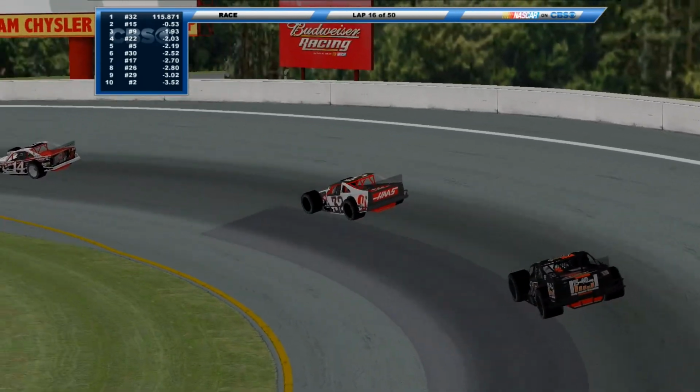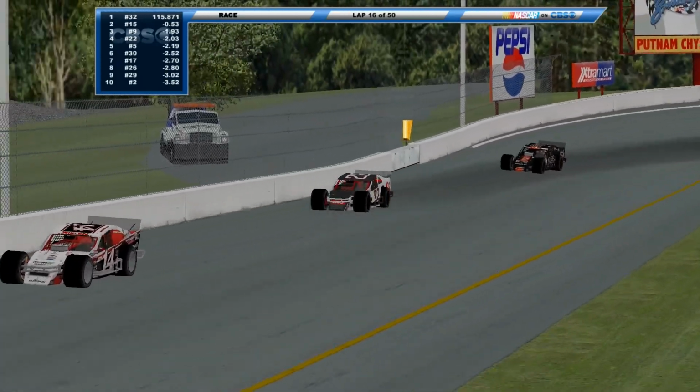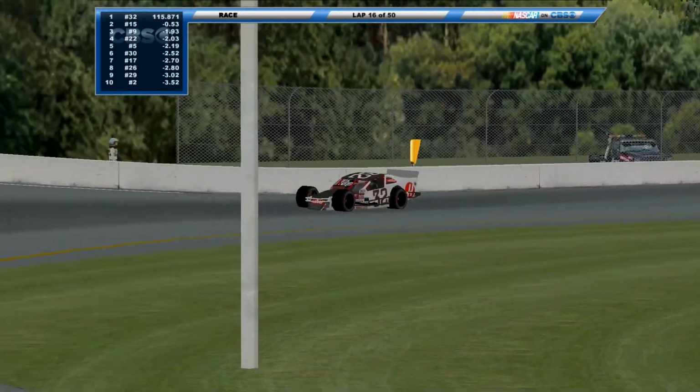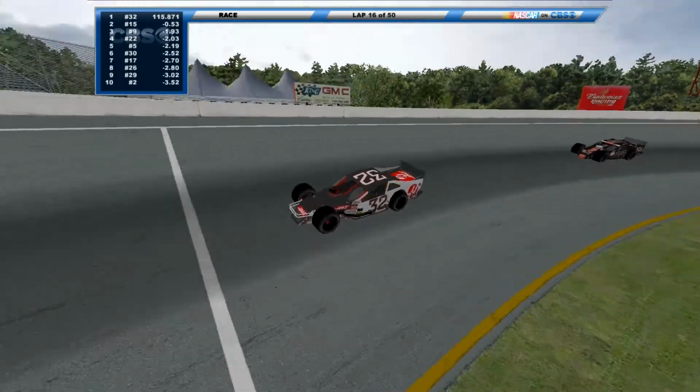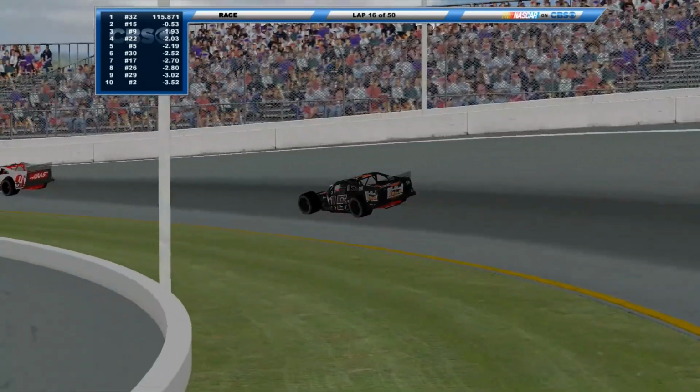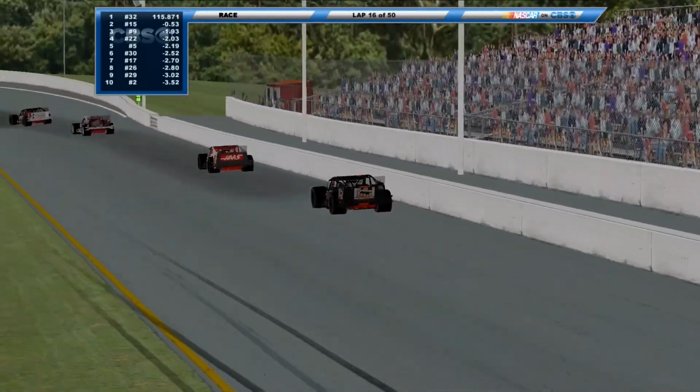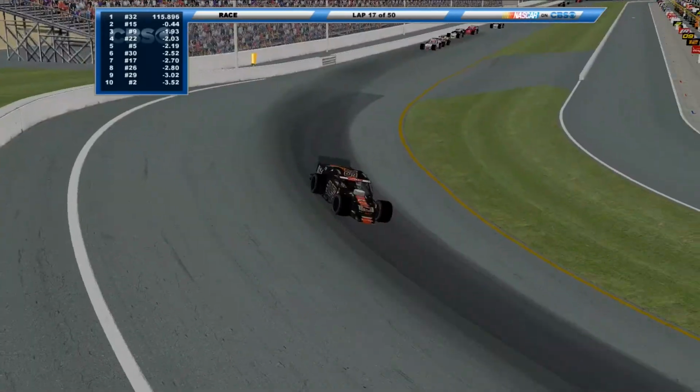Half a second lead over second. Doing the best he can to hang on. Yeah, well, he just sails it into 3 and 4. You saw how he went? But it's got a good run though. Yeah, that helped just a bit.